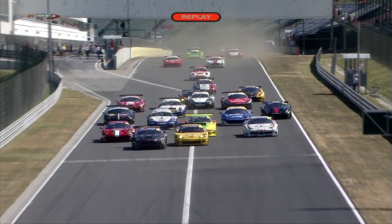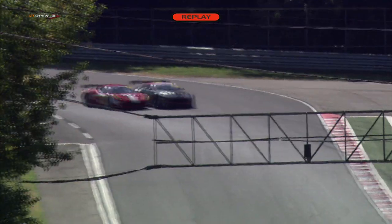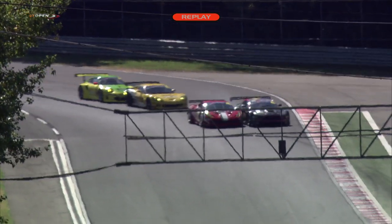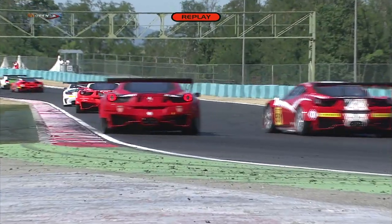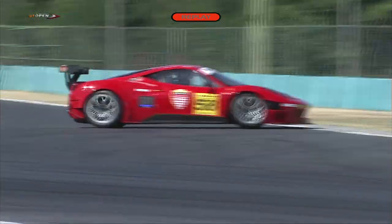I'm not sure there was a contact. I think potentially there wasn't contact, but here we go, the replay for lap one, turn one. Look at Lea, very racy, in fact touching Malicelli out of turn four. But yes, the Corvette there luckily got back on the track, and here we see number 58.